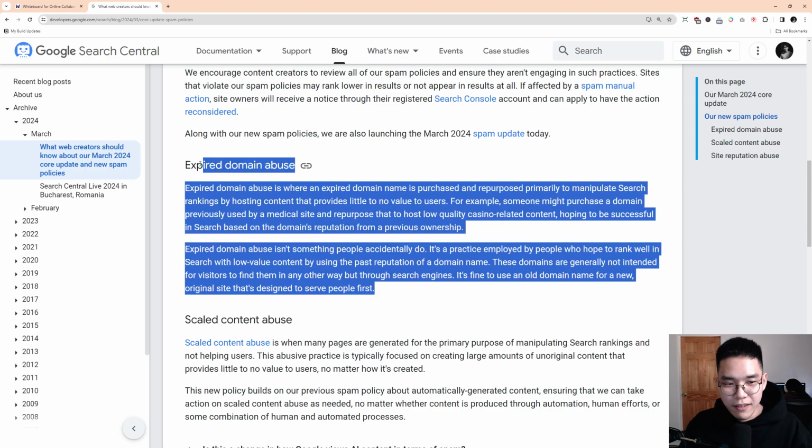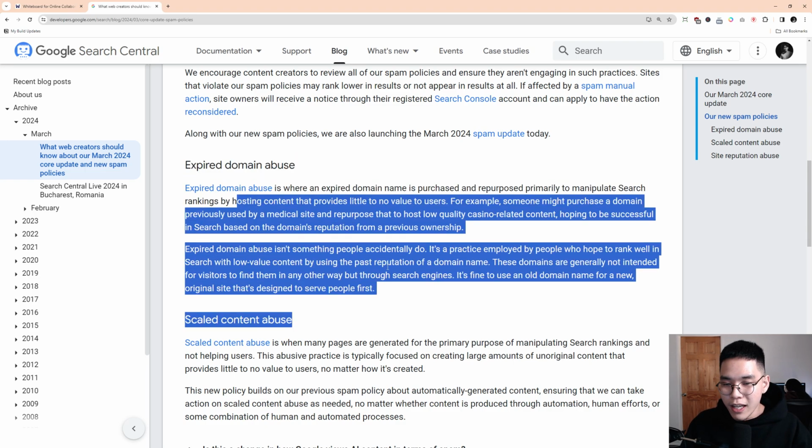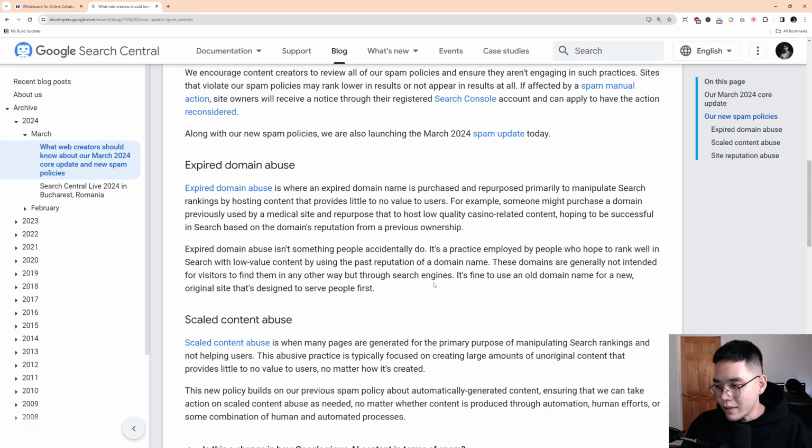The first thing here is expired domain abuse. They're trying to target SEOs and SEO strategies that have exploded the last couple of years. I mean, the expired domain strategy has been around for a while, but they're trying to combat it now.